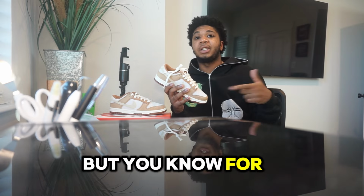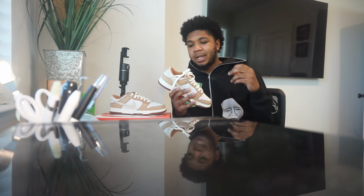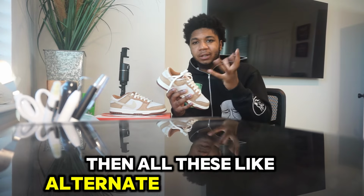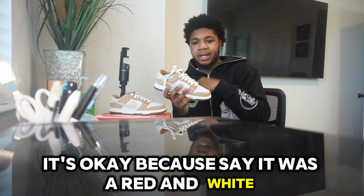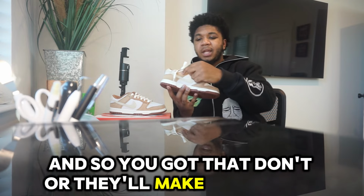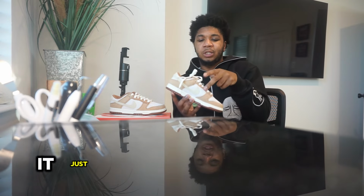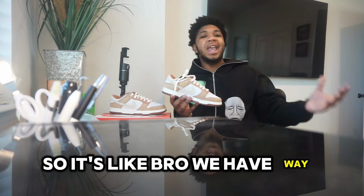But for a sneakerhead, or if you're on the internet right now, then all these alternate colorways, bro. If you missed out on a Dunk that was super popular, it's okay, because say it was a red and white Dunk, they're just going to make it white and red, and so you got that Dunk. Or they'll make this brown and just switch the browns up, and it'll be a whole separate shoe. So it's like, bro, we have way too many options, especially with these Dunks.